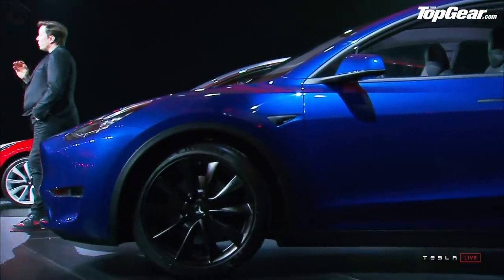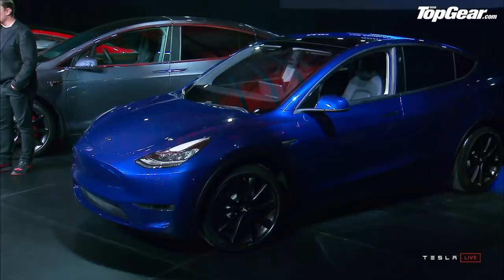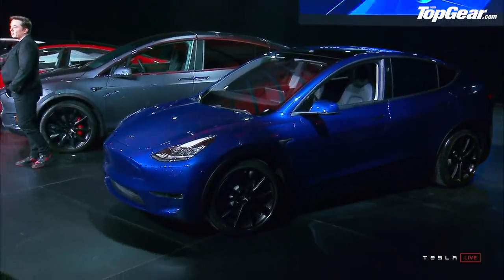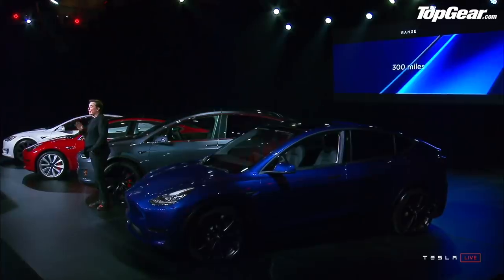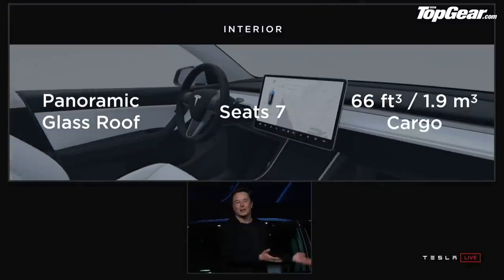Has the functionality of an SUV, but it will ride like a sports car. So we expect to have a 3.5 second 0-60, a very low center of gravity, so great handling, an actual true usable range of 300 miles. And by the way, after I'm done here, you guys will be able to come up and like check out the car.